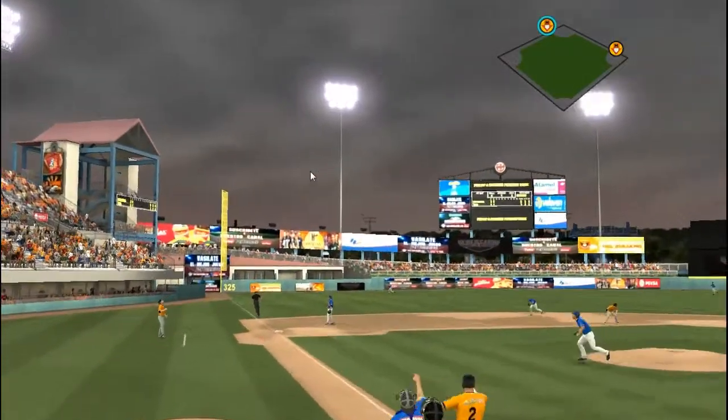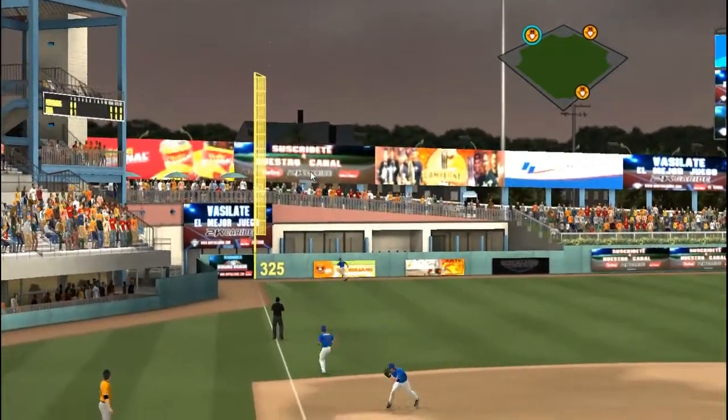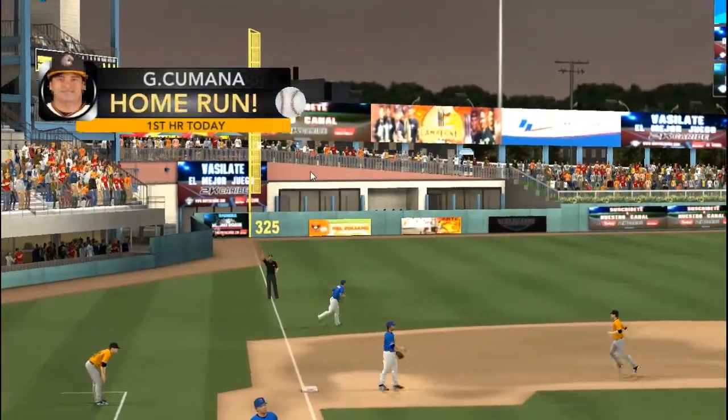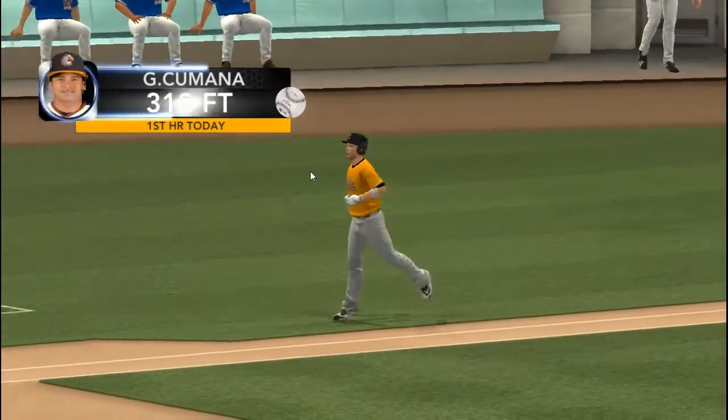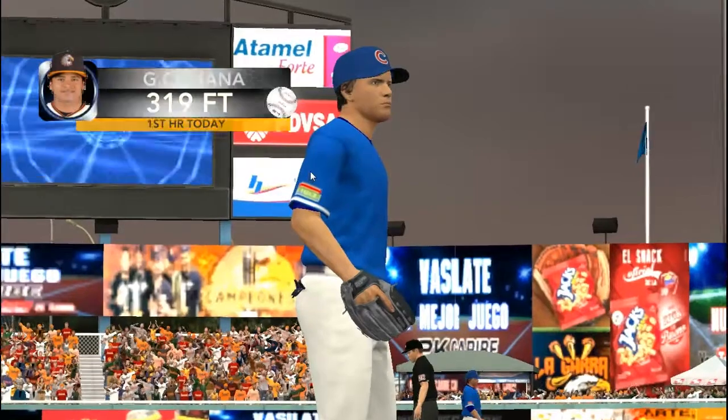Swung on, hit down the line and left. It has a chance. Goodbye. Home run, good for 3. Now they lead by 4, a 3-run homer.